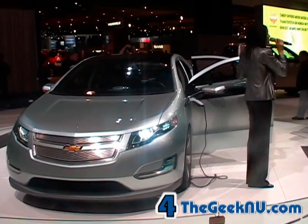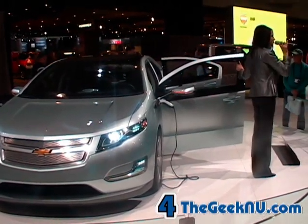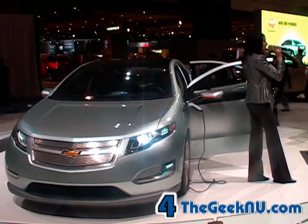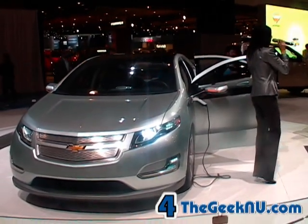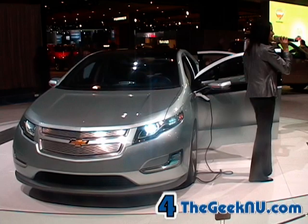Now if you guys have any questions, my name is Samantha. The Volt is slated to start production late 2010 as a 2011 model. Keep in mind, pricing is not definitive yet. It has been stated it will be priced like a family sedan here at Chevrolet. One thing that is definitive is a $7,500 tax credit with this vehicle, so keep that in mind as well.